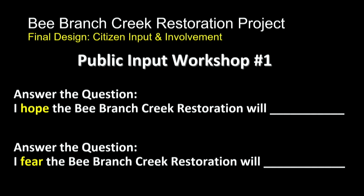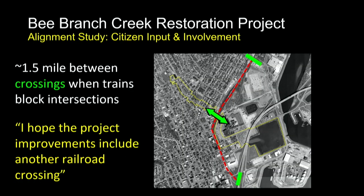Now, I mentioned that we took some public input as part of this process, and we asked for hopes and fears. Well, it just so happens one of the hopes was that the improvements include another railroad crossing. If you're from that area or have traveled through that area, when a train is parked where that red is, the two green locations, one at Fengler Street at the top of the screen and one down by the south part of the Millwork District, would be the only places you could cross over the tracks and get to the riverside. And they're over 1.5 miles apart.